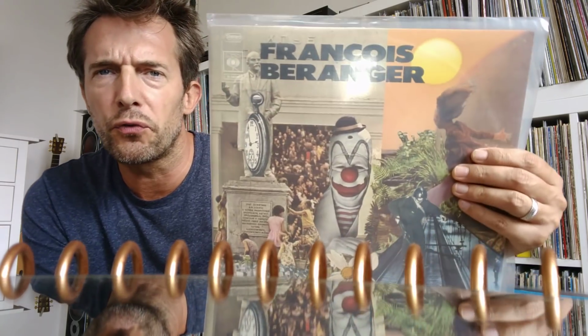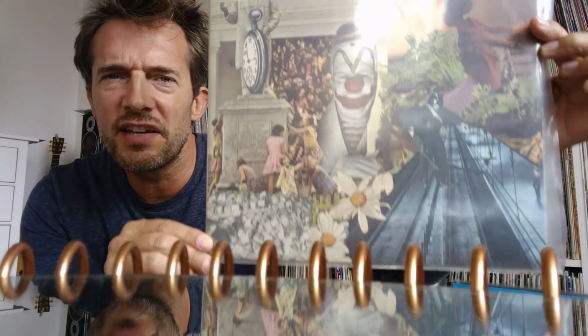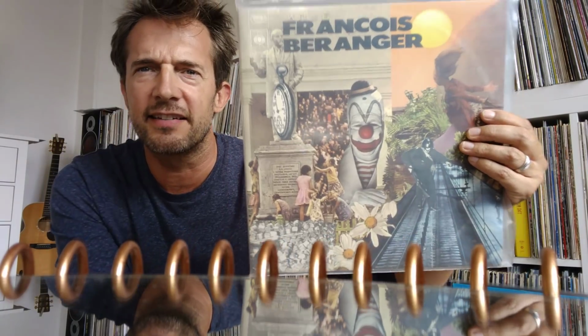I found as well, I never saw this, and I actually don't remember what it is, François Béranger. I have to check this album out. I think I didn't play it yet. But the cover was intriguing, so I was thinking it might be interesting. That's the guy. I'm not a fan of the bird on this, but what I see here was like, yeah, we'll see.